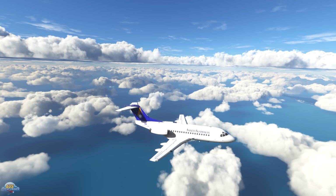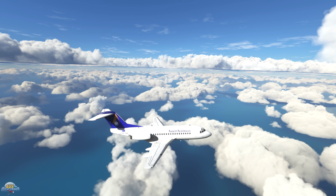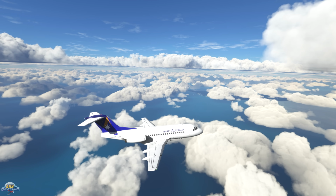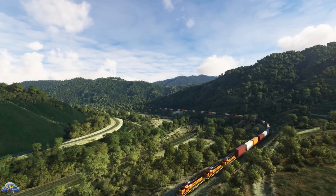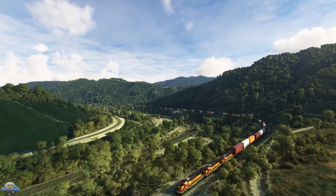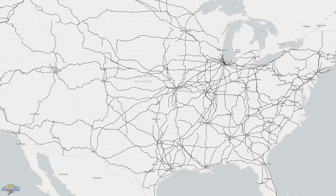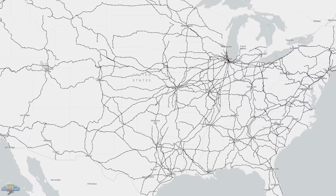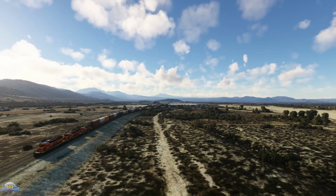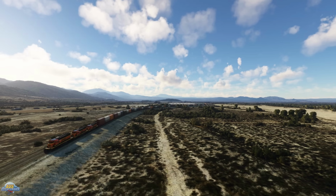BT Studios have announced this week they are bringing trains to Microsoft Flight Simulator. Their version of trains will focus on North America and is expected to release for both Xbox and PC in the in-sim marketplace within the next 30 days. The team is using the latest data, and the North American edition will feature over 100,000 miles of track across the USA.